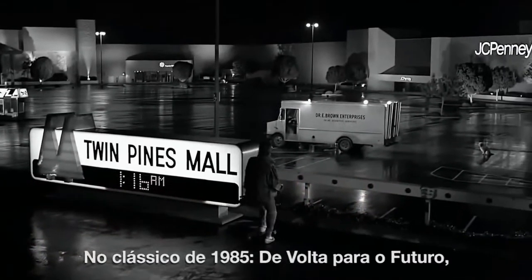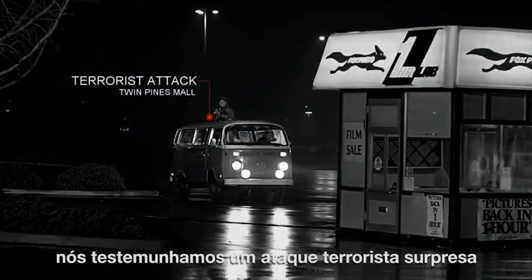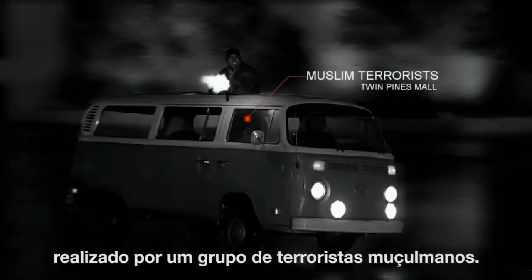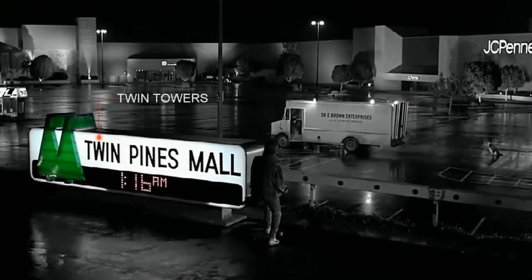In the 1985 classic Back to the Future, at a scene called the Twin Pines Mall, we will bear witness to a sudden surprise terrorist attack, perpetrated by a group of Muslim terrorists. The attack is at the Twin, which is a reference to the Twin Towers.